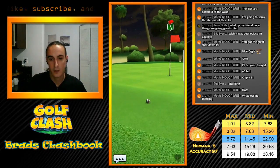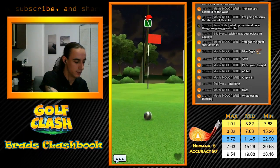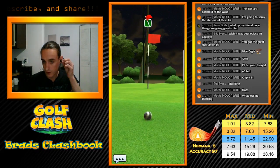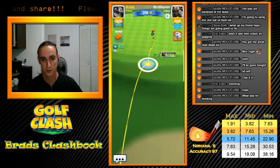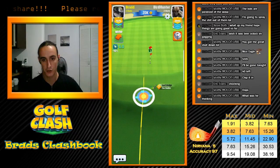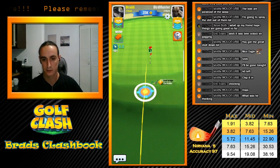A little more forward on it. Ball guide's a little deceptive on these shots. Can't 100% rely on it. But at the same time, much better to go short there than to go too long.